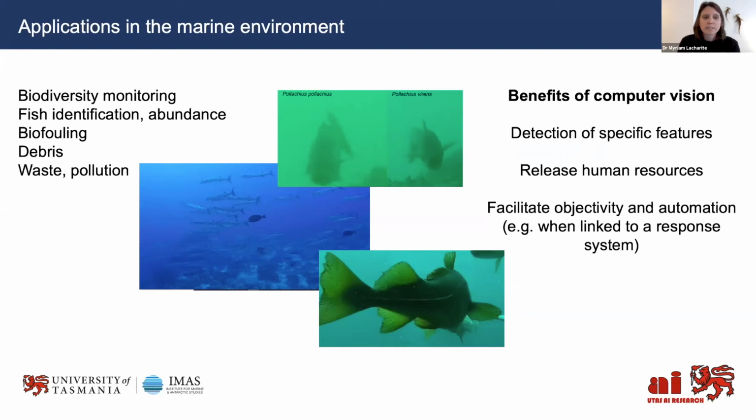So we've listed here a few applications of how underwater imagery is used in the marine environment, but this is by no means an exhaustive list. New applications are being developed every single year. That includes biodiversity monitoring, fish identification, abundance for fisheries management, detecting biofouling on infrastructure, debris, waste, and pollution in the water column, and so on.